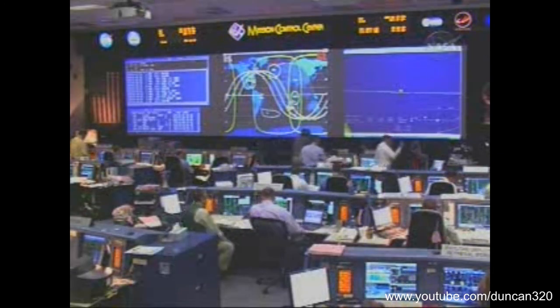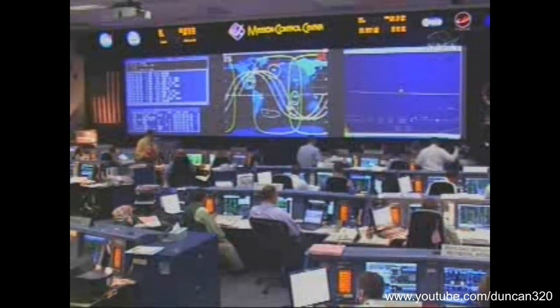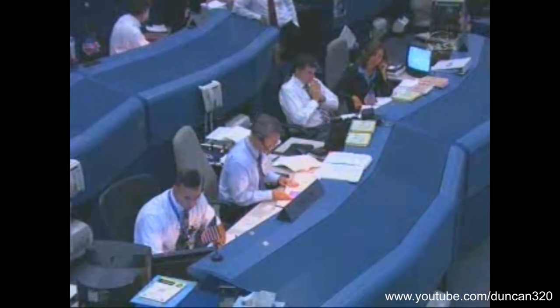Discovery, Houston, we'll talk about why it was already in, but we do like the config of it being in. And while I have you, Steve, I've got a few just tag-up items from the flight up to this point. Okay, go ahead.